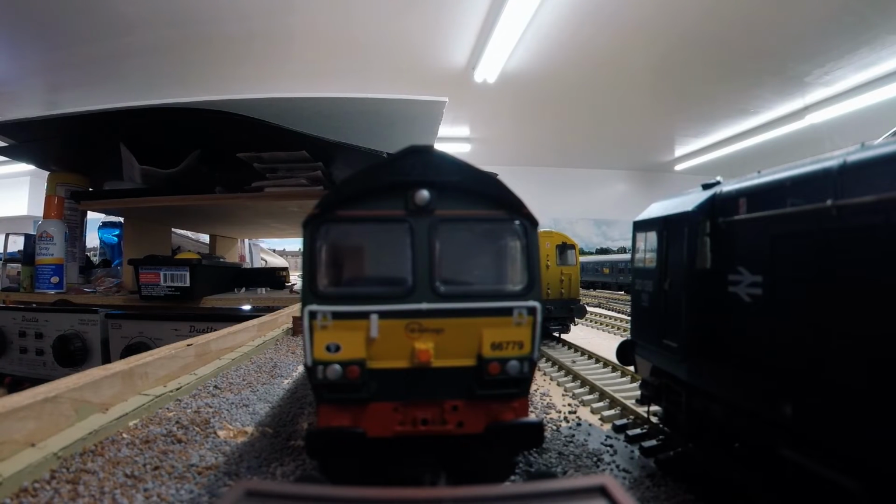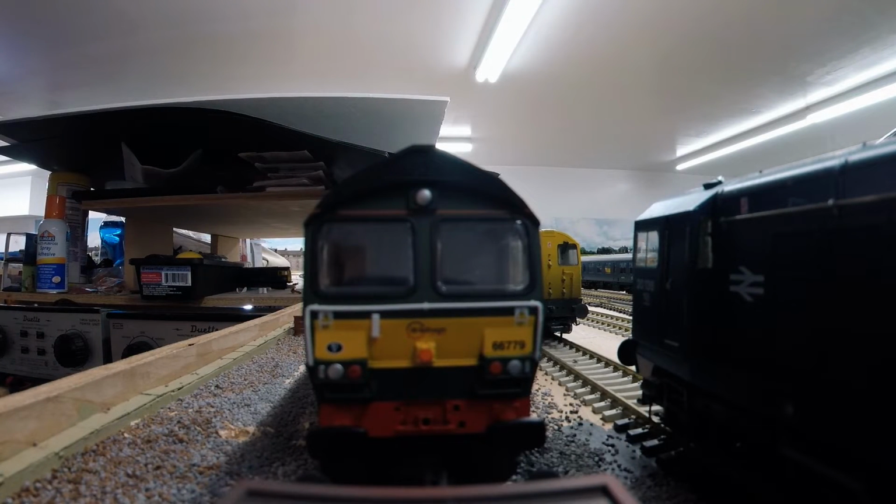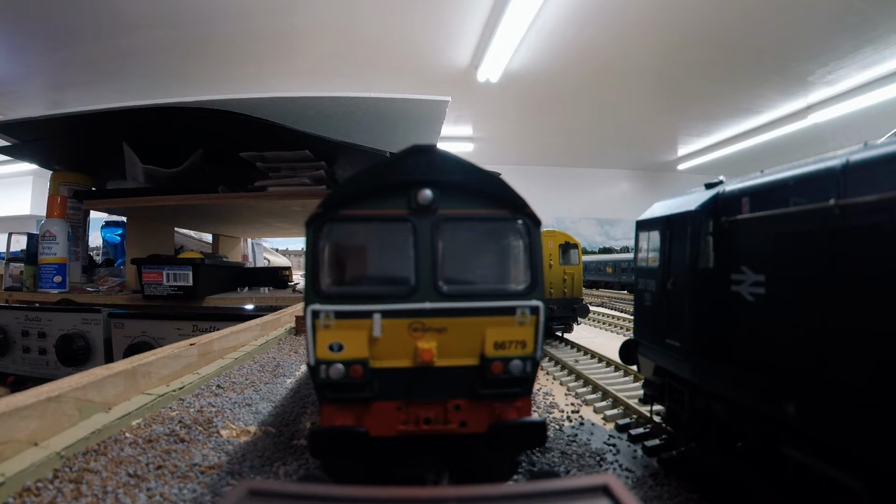So there you have it. That's the Class 66 from Hornby. It's not a bad model, and like I said, it's a good little project loco if you want to add some lighting to something, do some weathering, or I think I can maybe even 3D print some better details for it, so I might use that as a Loco Works Wednesday project.